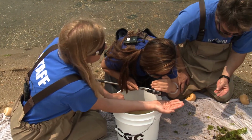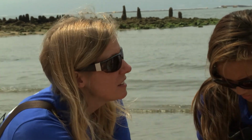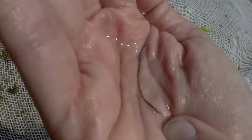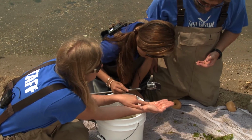So kind of role reversal. So how big do they get? Probably a max 8 to 10 inches long, maybe about an inch wide, so not too big. You can see their small mouth there, if you can make it out. It's like a straw. They actually suck in the food.